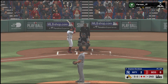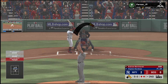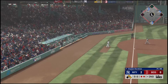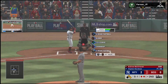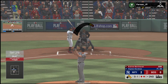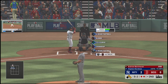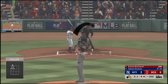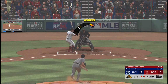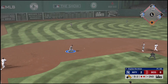Batting ninth, the left fielder, Andrew Benintendi. The left-handed hitting Andrew Benintendi stands in. No balls and a strike to count. Kershaw comes set. 0-1 pitch on its way. Swing and a miss, and he's quickly in the hole. 0-2. Rounded slowly to the left side. Oh, and it eats him up a bit.